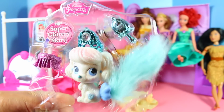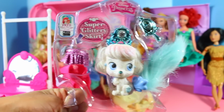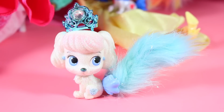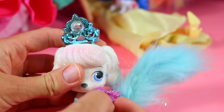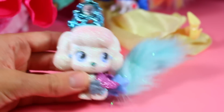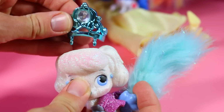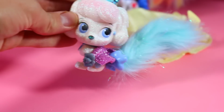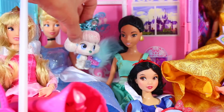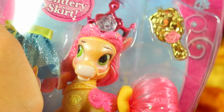Besides coming with a storybook, Pumpkin has this cute little hairbrush that looks like Cinderella's carriage, a tiara, and a skirt! Awesome! Pumpkin is super glittery. Now let's give her her beautiful pink glittery skirt too. Wow, that looks so neat. And her tiara is removable and it also looks like Cinderella's carriage. Okay, Cinderella, here's Pumpkin. Aww, how sweet.